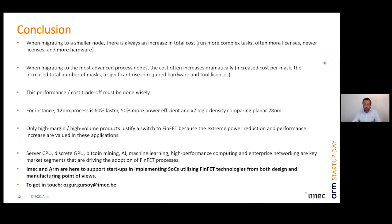Well, to sum up, it was always painful switching from an older node to a newer node in the mainstream nodes. But switching from bulk CMOS to FinFET has its own challenges and constraints. I tried to elaborate those. So it's important to make this trade-off between performance and cost. So it should be done very wisely. As I mentioned, yes, there is a huge performance advantage, huge competitive advantage when you do things in FinFET. As I wrote here, we're talking about 60% faster, 50% more power efficiency, and almost halving the chip area that you're doing with, let's say, 28 nanometer. And these parameters are for 12 nanometer.